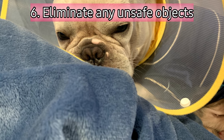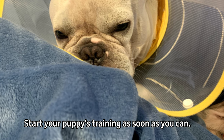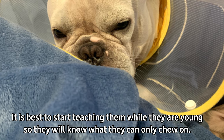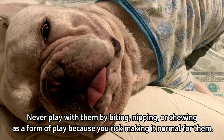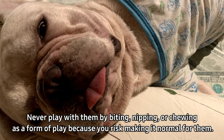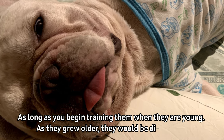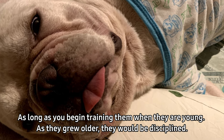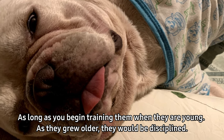Sixth is, eliminate any unsafe objects. Start your puppy's training as soon as you can. It is best to start teaching them while they are young so they will know what they can only chew on. Never play with them by biting, nipping, or chewing as a form of play, because you risk making it normal for them. As long as you begin training them when they are still puppies or young, as they grow older, they would be disciplined.